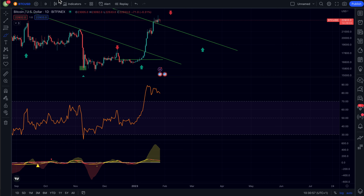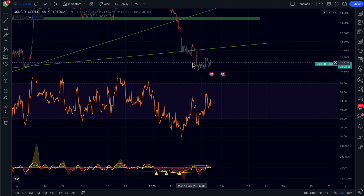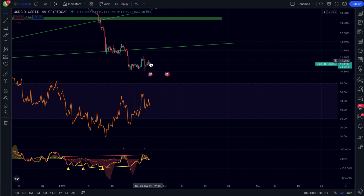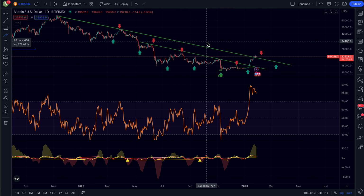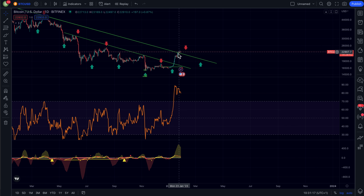We also will have a look at some different charts like the dominance in US dollar Tethers and USDC. So that's going to be very interesting. It might tell us the next move of Bitcoin. Because I can tell you already right now, guys, if we can hold this structure, I don't think the move of Bitcoin is over yet. I think Bitcoin can still see a nice push to the upside. And I'm going to explain to you exactly why.